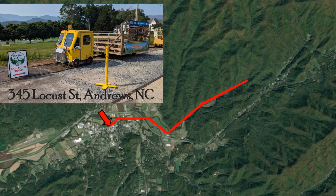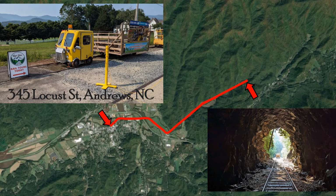You're going to start at the old depot, and there are bike tours available, but also you can take a cart ride if that's more of your preference as well. So that's what's shown here in this picture, and you'll see that right outside the depot. And then you'll end at a fantastic historic tunnel that was hand carved in 1894 by the Southern Railway. So just to give you some idea of where you'll be headed on your tour.